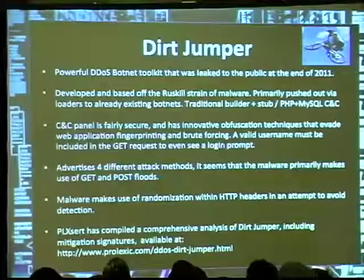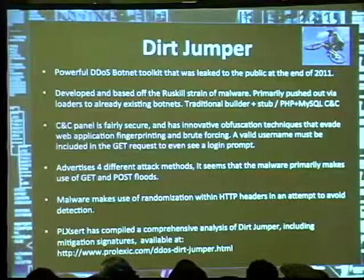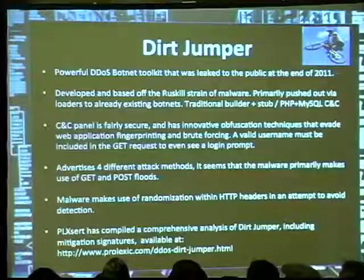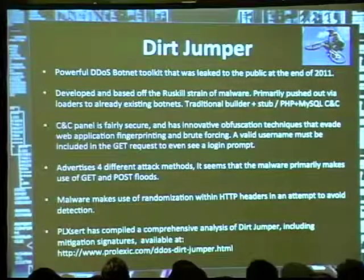Most of the way people get infected with it is they won't just get hit with a drive-by download and then get hit with Dirtjumper. They'll usually already be infected with some kind of malware, and Dirtjumper will just be a payload that's pushed out to it later on when they want to utilize a DDoS attack from their already existing botnet.